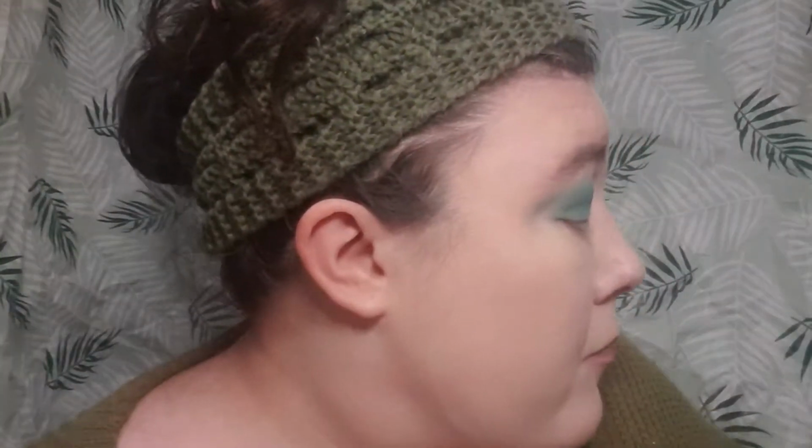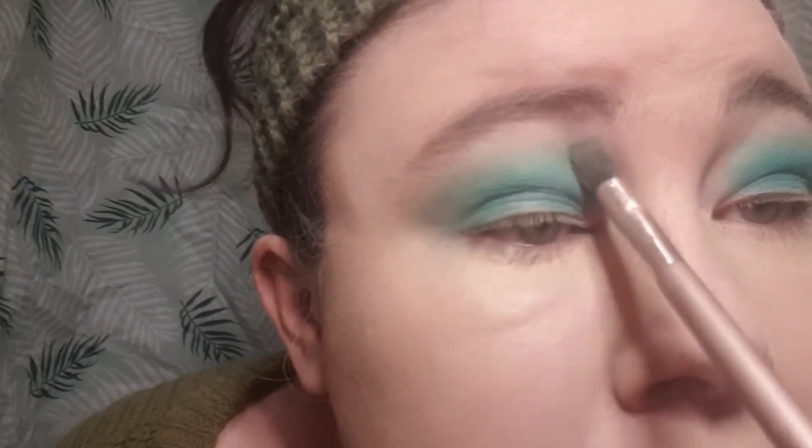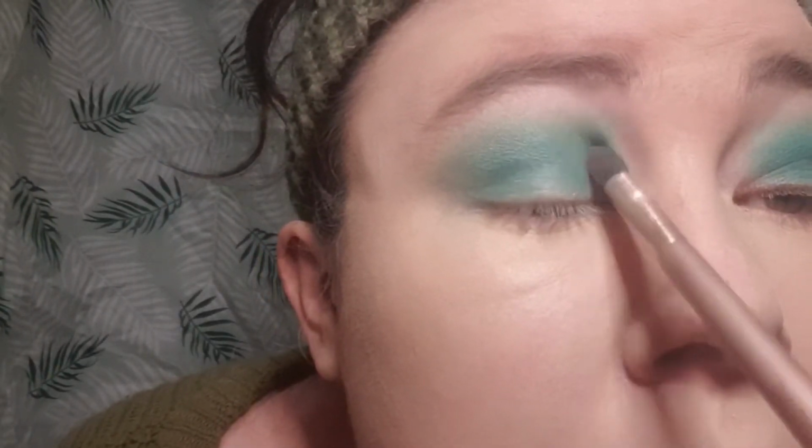I feel like my left eye is a little bit higher than what I normally would like to take the eyeshadow. So what I do is I just take a bit of translucent powder or setting powder, clean brush, back on the powder. Not only helps to blend it, but clean up if you've gone a little bit higher than where you intended.